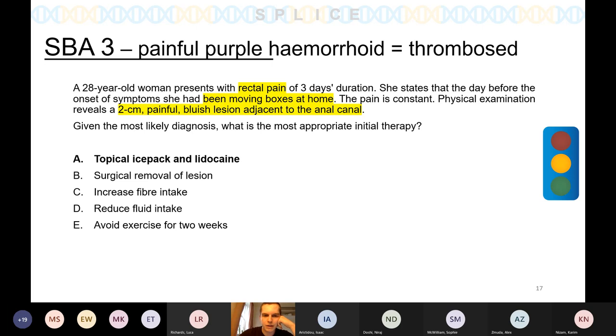But what I'm getting at is this is now a painful hemorrhoid and it's purple. So you think that there is a thrombosis in the venous cushion that is visible next to the anal canal. And you can go for conservative measures of this at first. So ice pack, just to kind of relieve the pain, and lidocaine is a local anesthetic that you can apply topically. If it's refractory to that, so if you do these things and they don't help, or you have it for a while, you can go for hemorrhoidectomy where you just chop it out.